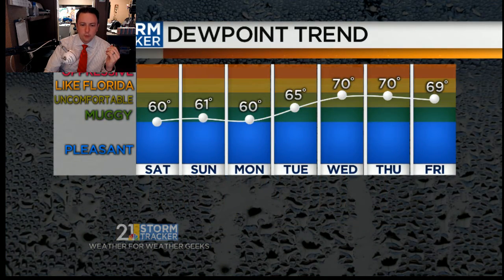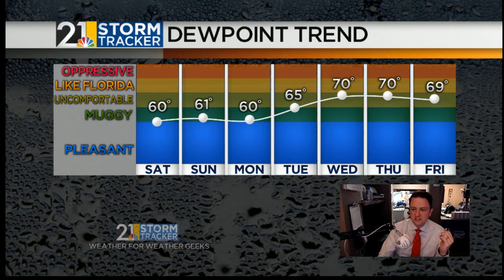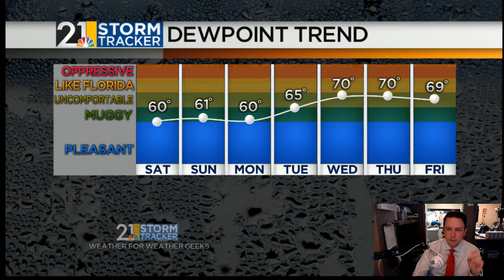When we start talking about the dew points, modeling is pretty consistent here, showing an uptick in the dew points, most notably by midweek. We'll start out with some somewhat high dew points in the morning hours, particularly Sunday and Monday, but then as the sun comes out and the atmosphere gets mixed up, those dew points will drop probably down to the upper 50s to around 60 each afternoon.